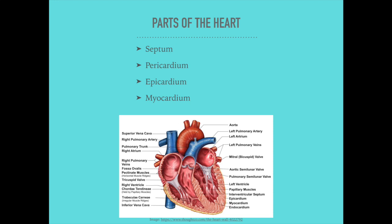The heart's outer wall consists of 3 layers. The outermost wall layer, or epicardium, is the inner wall of the pericardium. The middle layer, or myocardium, contains the muscle that contracts.